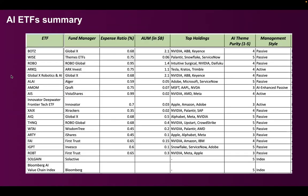Overall, this is the ETF summary we have been seeing over the last three videos. These are the top ETFs, right from BOTZ, WISE, ROBO to ROBT. There are so many options available. You can look at the expense ratio in all our videos. We have spoken about the risks, performance, as well as the AUM and the theme purity.